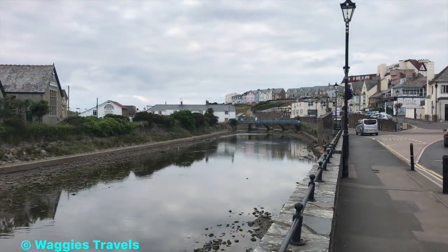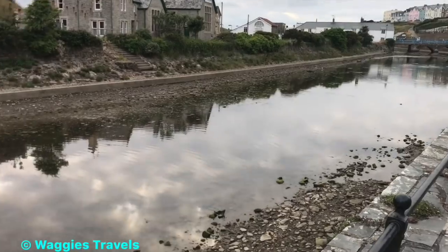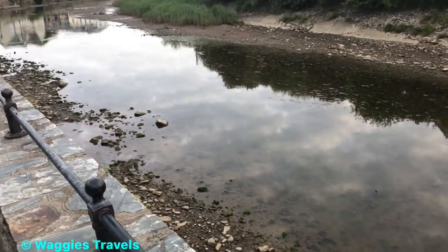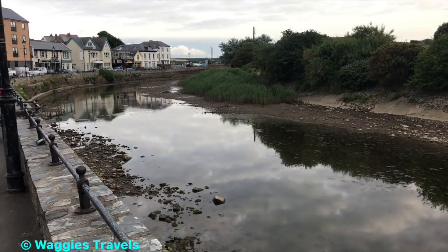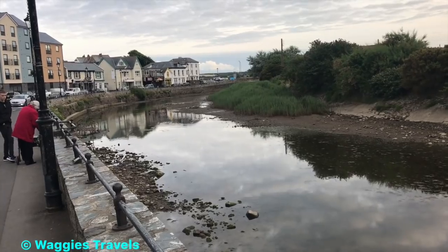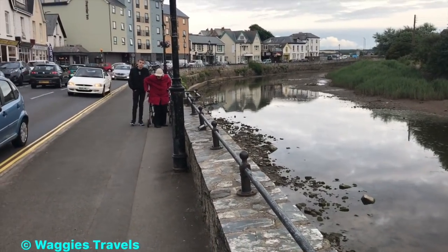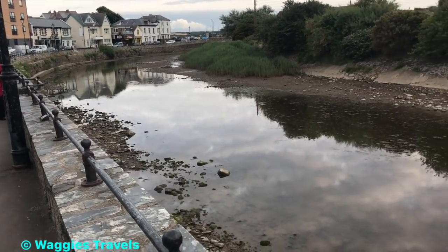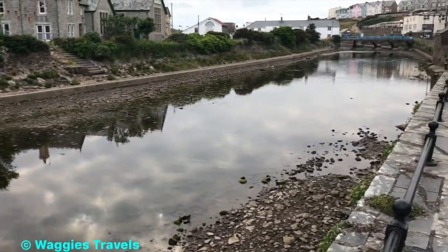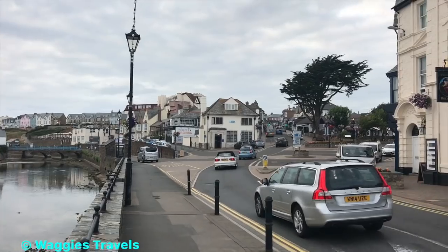Right, so this is, we've come over that bridge down the bottom, as you can see. This is the other part of where the sea comes in, and not, well, what, 2 months ago? That was so high that it actually flooded over into the road. So that's much calmer. Anyway, that's where the river comes in, and that's up into Bude town itself.